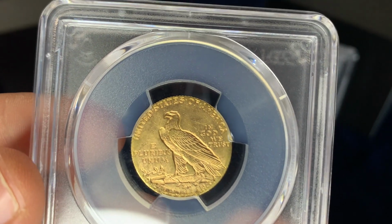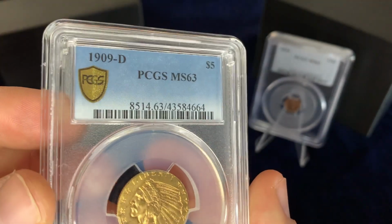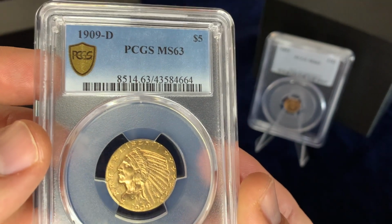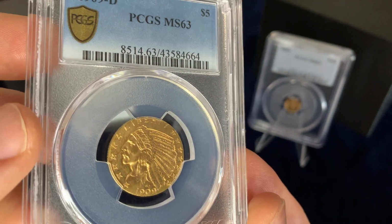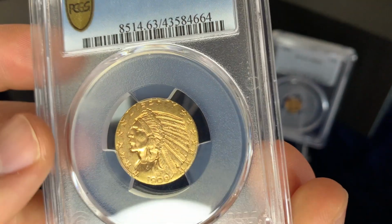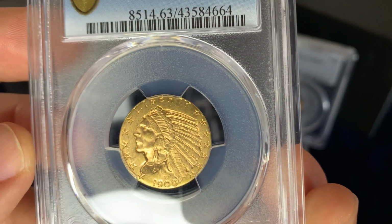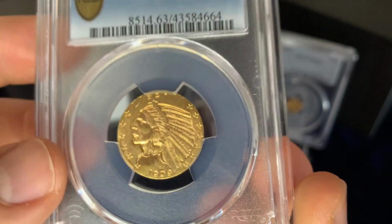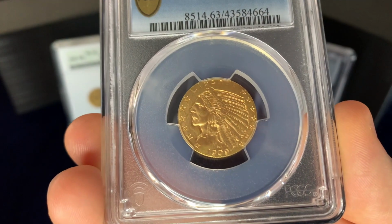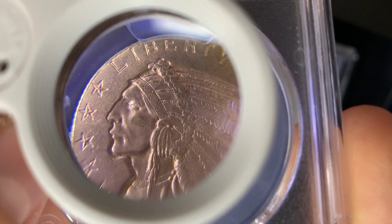But I got this one because simply it was affordable. I knew I wanted a higher grade, an MS63. I didn't want to get anything below 62, and to be honest, it's really hard to find anything in a reasonable price range for any one of these half eagles. And I just wanted to fill out the type set, I suppose. But this is the kind of gold that I do want to be stacking. However, it is hard for a stacker to pay such a higher premium because these are really collector coins.